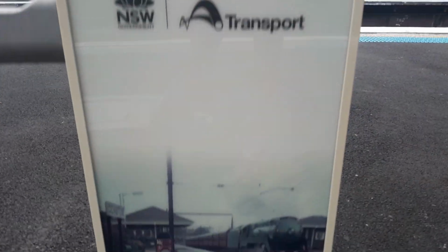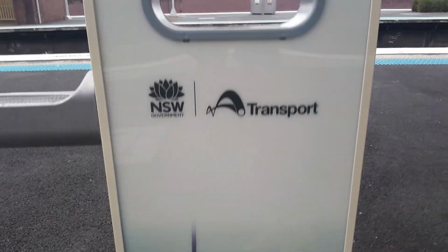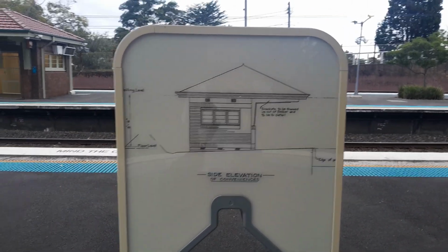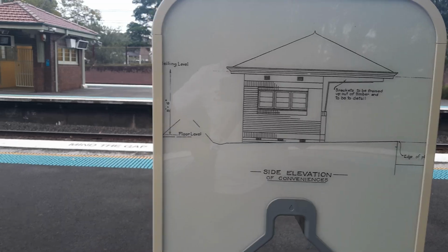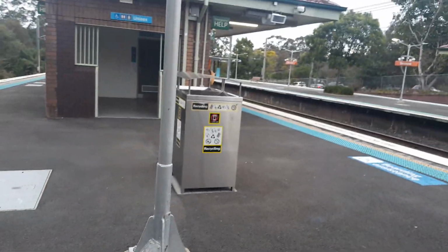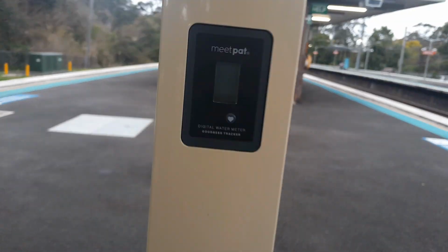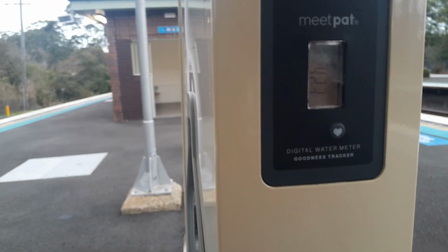On this side, we have 3801 at Denistone in, I believe, the 60s. Information about this, I don't know what this is about. Maybe it's showing a house, sign of like elevation of conveniences. Okay, this light was on and it's off again. Alright, 5 minutes. Alright, we got something, we'll see what this does. 423 and what's this? 423 LTR, liters, I guess.